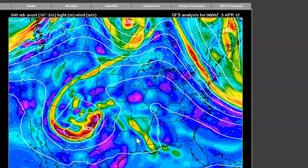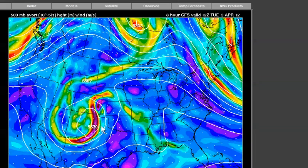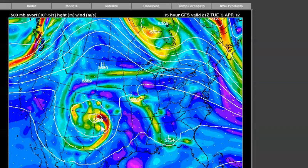Let's take a look at the upper level map off rightweather.com, and this is the 500 millibar map. And so you're thinking, well, what does that mean? You see these brighter colors here. These are areas of lift, energy basically, and as those move over, those spark showers and thunderstorms. So we'll watch this on Tuesday afternoon. You see how this crosses our region. That's going to be an area of lift, sparking some showers and thunderstorms.